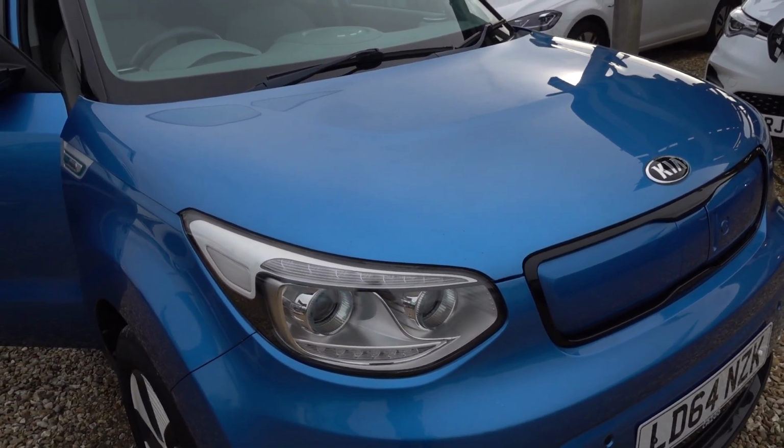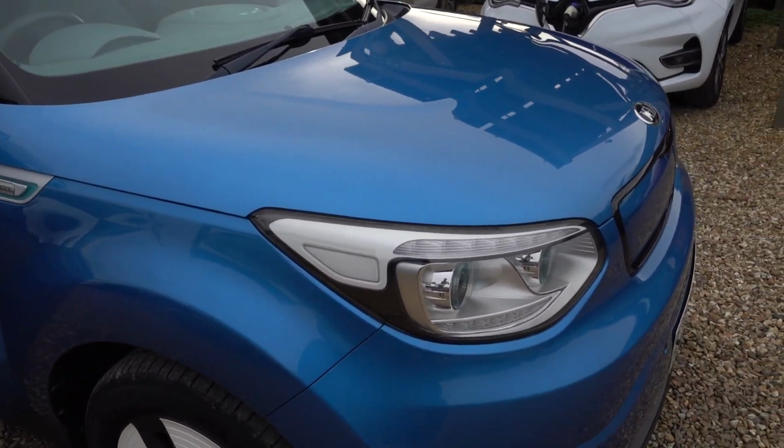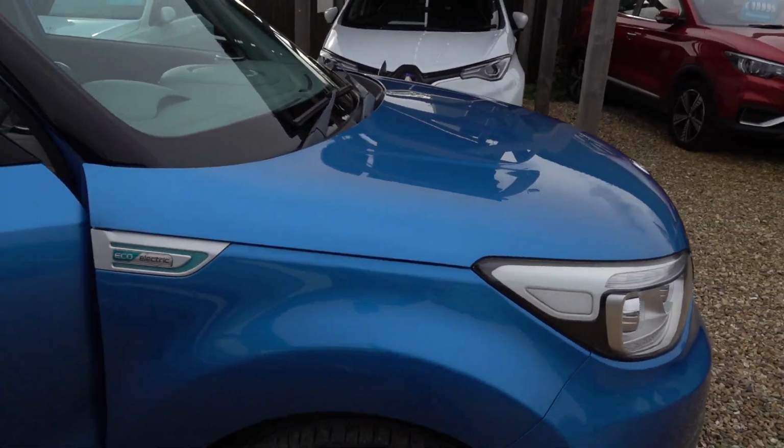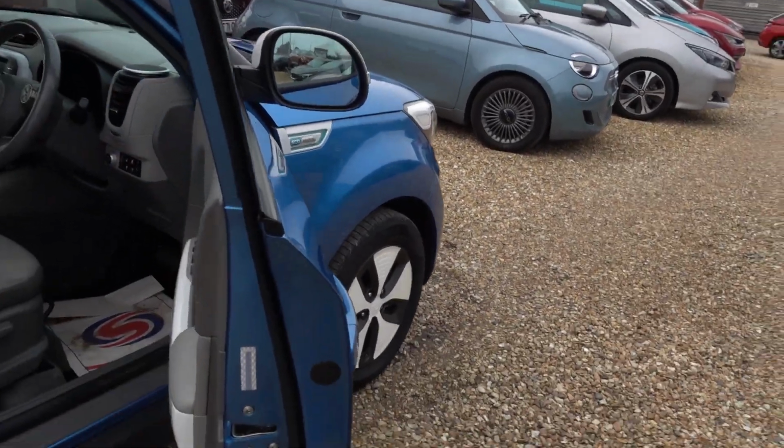But if you take a look at the car and you think, that's great, but I'd prefer it if the rear bumper was done or that bonnet or something like that, we can arrange all those things for you. Obviously, we're just going to add the trade price of those repairs onto the cost of the car, which is absolutely fine.